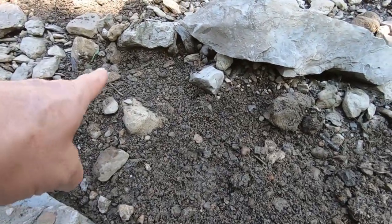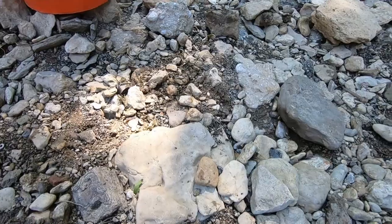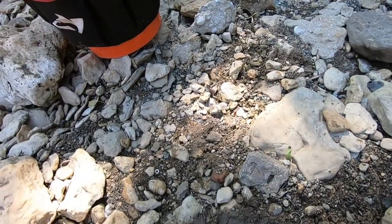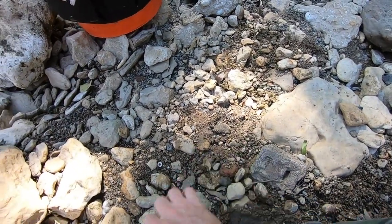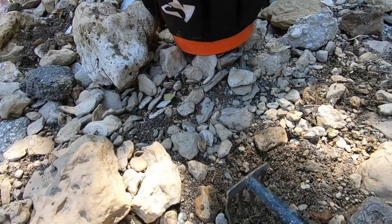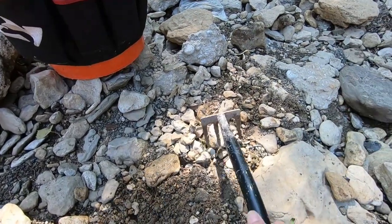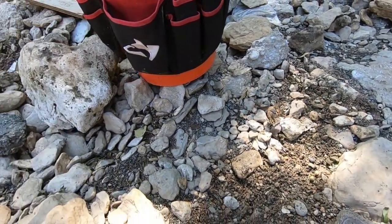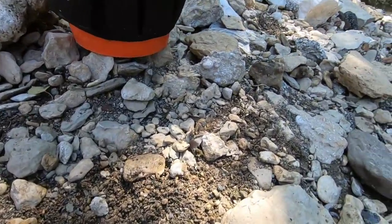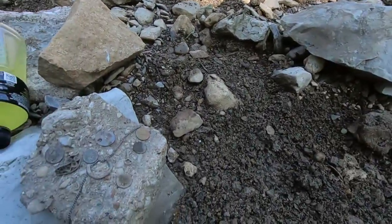Okay, we've been scratching around. I scratched a little path. So basically up here, if it's not on the surface, digging down deeper is not going to uncover anything else. Most of this stuff is laying right on top for some reason. So I think we've probably been scratching around 10 minutes since that last clip.